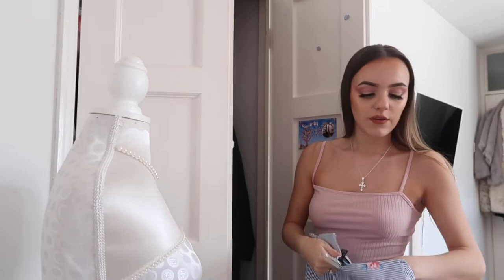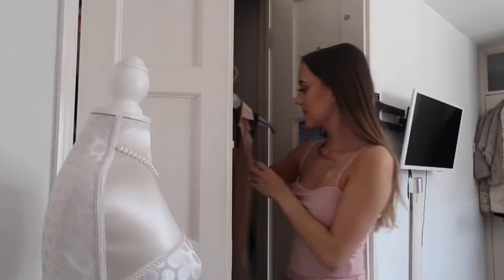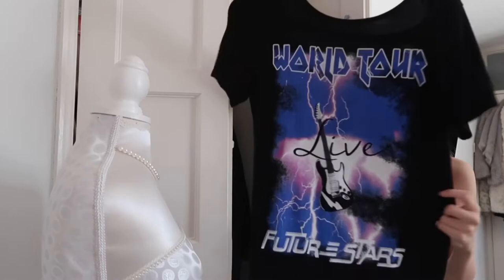Also, these tops. I like this, but I won't wear it. This I won't wear either. This I won't wear either. Similar to the last top. This top I've had since year 7, I think. That can go. This band tee as well. I've had my time with it. Not my style no more.